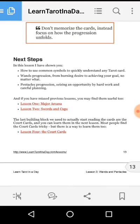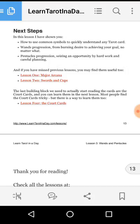Next steps. In this lesson, I have shown you how to use common symbols to clearly understand the tarot cards. One: preparation, from burning desire to achieving your goal, no matter what. Pentacles: preparation, seizing an opportunity by hard work and careful planning. And if you have missed the previous lessons, you may find them useful too.